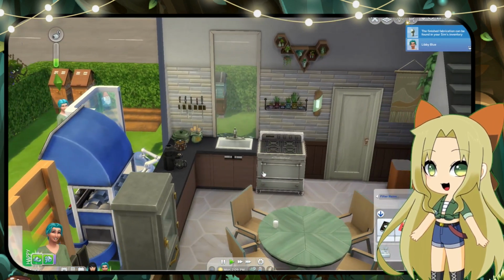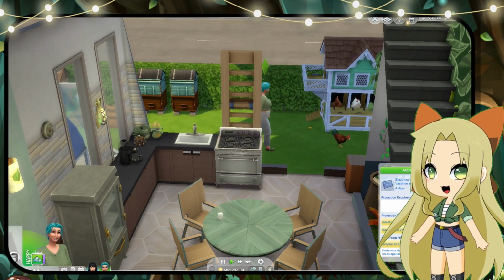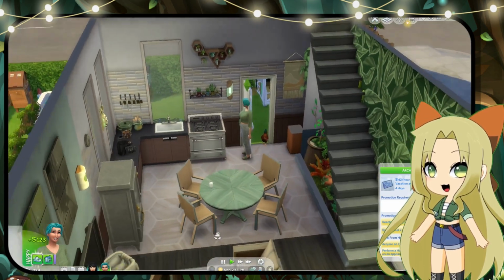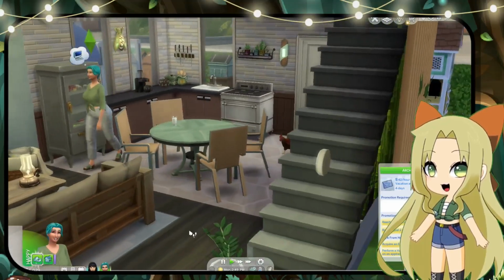Okay, now can we upgrade our oven? Yes. Okay, energy efficient using eco parts. That is our work assignment for today. Okay, and we did it. So we have an upgraded oven now, and the chicken's coming in the house. Maybe I should lock the door for that.